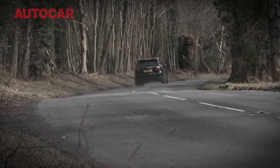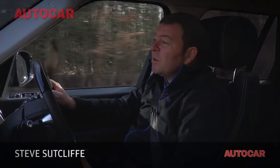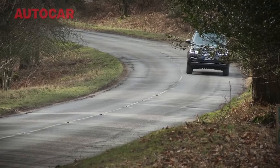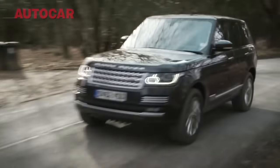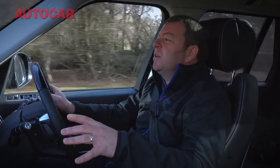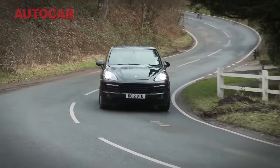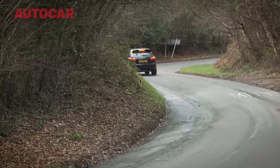So, conclusion, having driven them on road for most of the day, is that the Range Rover is massively more comfortable, much more chilled, much more refined, much more accomplished, full stop, overall. But the Porsche undeniably is quicker, and it's more hooked into the road. If you want to drive an SUV like a sports car, buy a Cayenne.